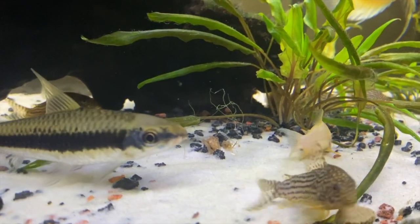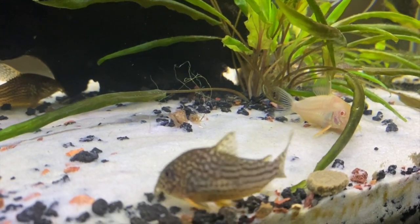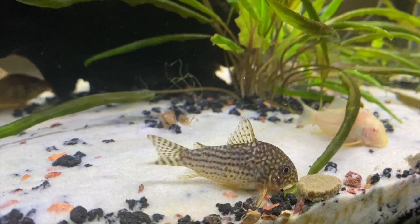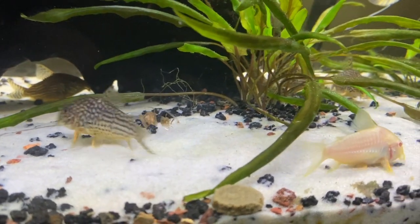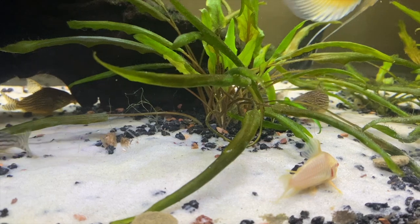Corydoras species can produce sounds by grinding their pectoral fins against their sockets. These sounds are often used during courtship or when they feel stressed. While not nocturnal, they do exhibit increased activity during dim lighting, making a moonlight LED a great addition to a tank if you want to observe their behavior after dark.